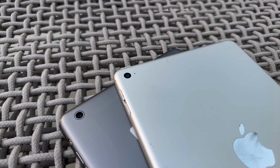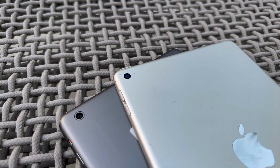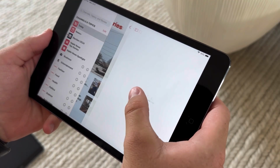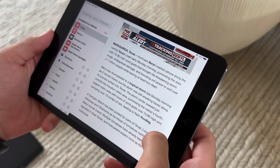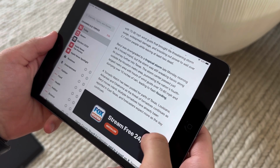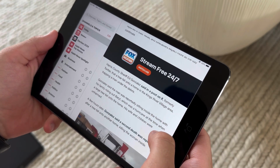So moving on to the benefits of the iPad mini 4, we're going to start off with the portability. The iPad mini 4's lightweight and compact design make it incredibly portable, and it's perfect for reading, web browsing, and light productivity wherever you go. It also has a pretty nice display because despite its age, the Retina display still offers vibrant colors and sharp text, making it suitable for media consumption and casual gaming.